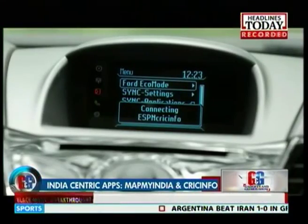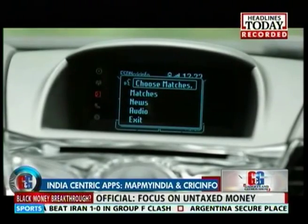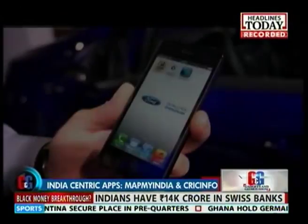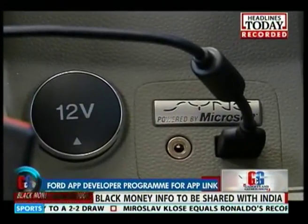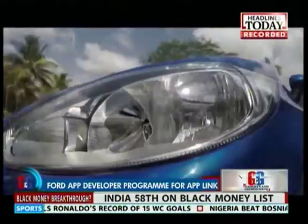Sync with AppLink for the time being has India-centric apps right now, such as Map My India and Cricinfo. But then again, they have a developer program that enables Indian developers to come out with cool apps that can take advantage of the AppLink technology. One app on top of our mind, self-parking.